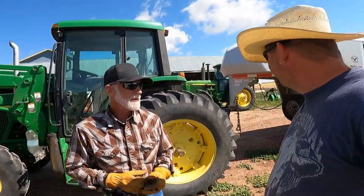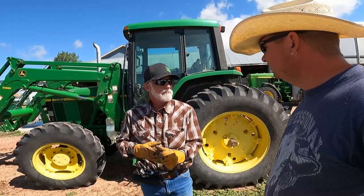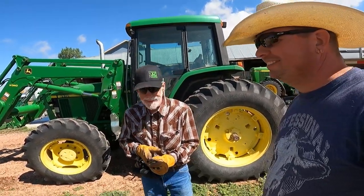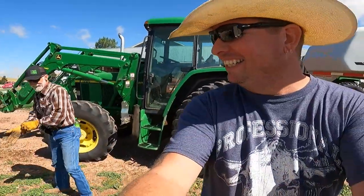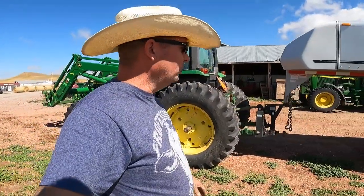Well, you know. Backing with no mirrors, I never use my mirrors when backing up. No, I'm just kidding. Haven't you ever heard of a backup camera, man? Oh, yeah. All right. Well, anyway, you're backed up.